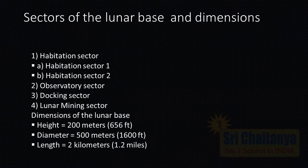Sectors of the lunar base and dimensions. The lunar base would have four different sectors, which would be the habitation sector, observatory sector, docking sector, and lunar mining sector. The habitation sector can be further divided into habitation sector 1 and habitation sector 2. The dimensions of the lunar bases located in the northern and southern hemisphere would be height about 200 meters, which is 656 feet, diameter about 500 meters, which is 1600 feet, and length 2 kilometers, about 1.2 miles.